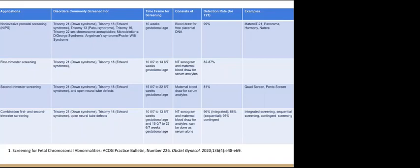So it certainly can be a little challenging to identify what makes the most sense for a patient, but we have all of these options available. So it's important to know the pros and cons of each of those. That's what this graph is trying to illustrate, some of the differences of these types of screens that are available.